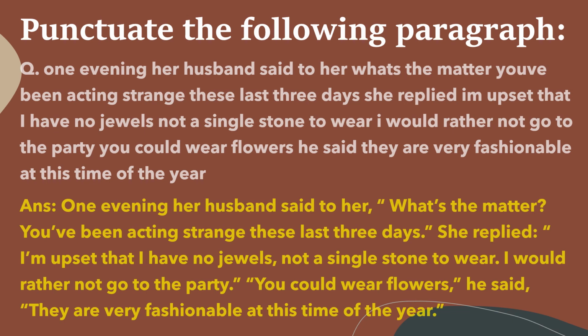So when we have punctuation marks, we are able to tone or read with all the pauses so that we sound meaningful and we sound better.